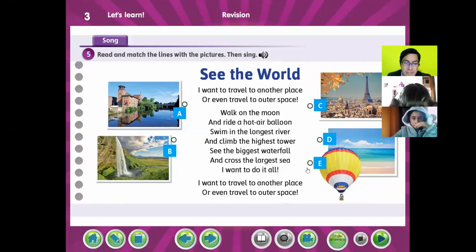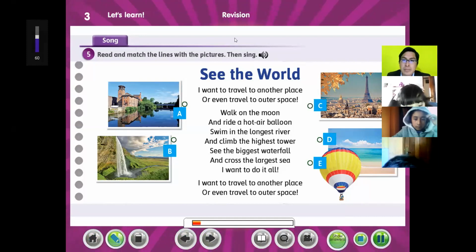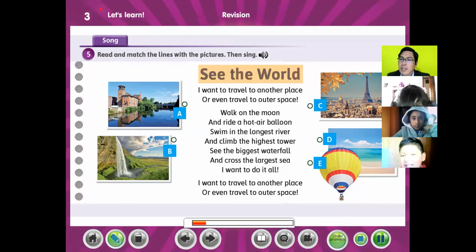Open your microphones. Let's sing. Workbook. Module 3. Revision. 5. Read and match the lines with the pictures. Then sing. Open your microphones. See the world.